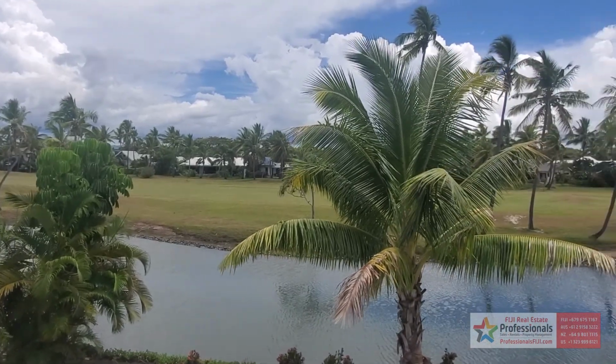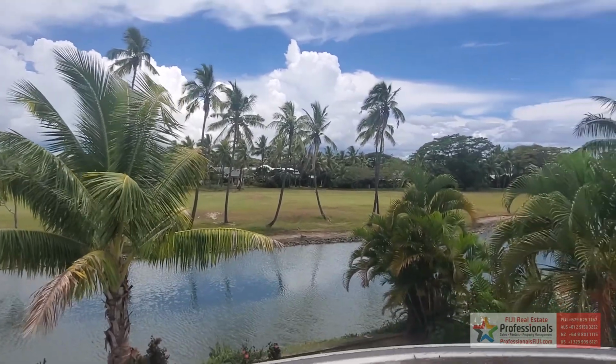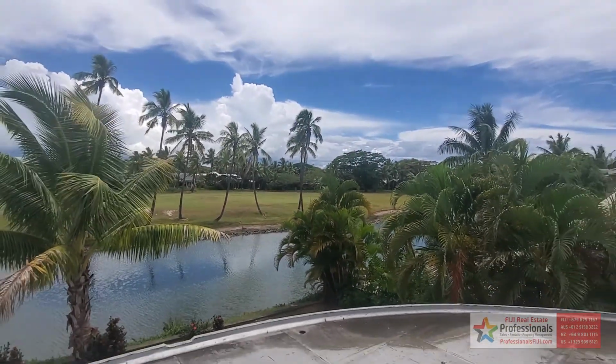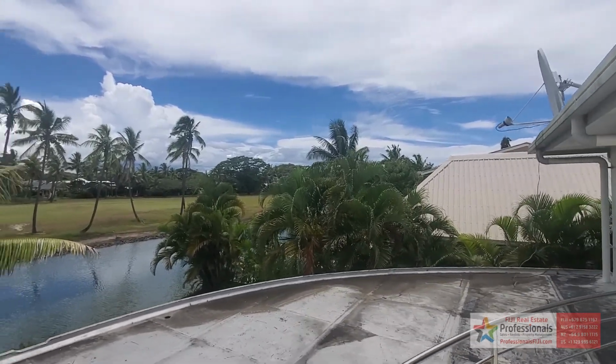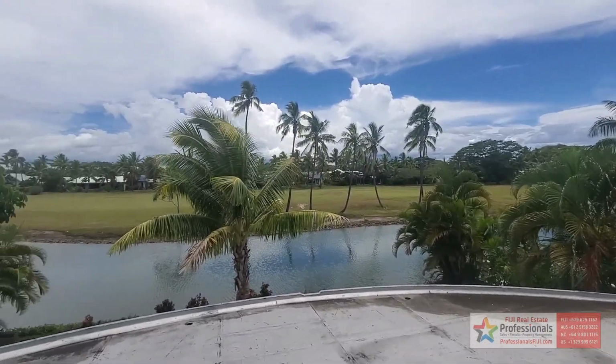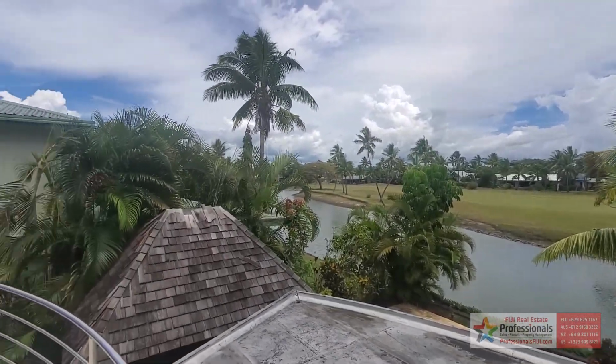Look at this gorgeous fairway view of hole number 2 on Denarau Golf Course. We are here, speaking of fairway, in Fairway Palms Precinct, which is where actually Bren and I live as well. Just a few houses away, but look at the beautiful waterways.